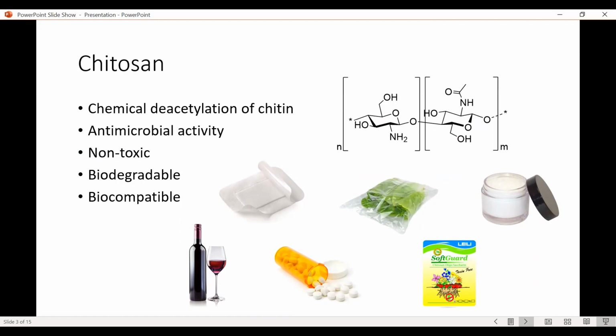It possesses antimicrobial activity. It has antitumor, hemostatic, film-forming, fat-binding, as well as other properties. Chitosan is non-toxic, biodegradable, and a biocompatible material. Chitosan has very versatile applications such as in medicine, food, agriculture, cosmetics, and nutraceutical fields.